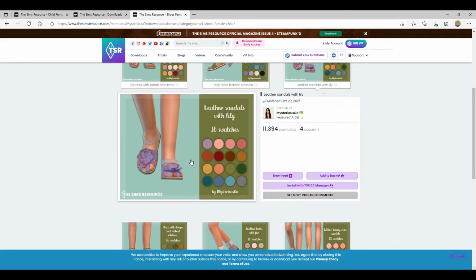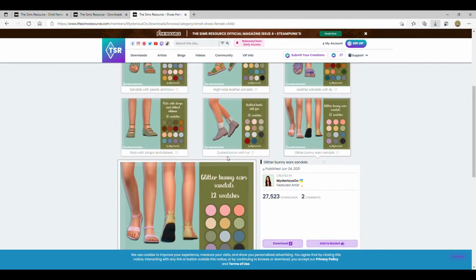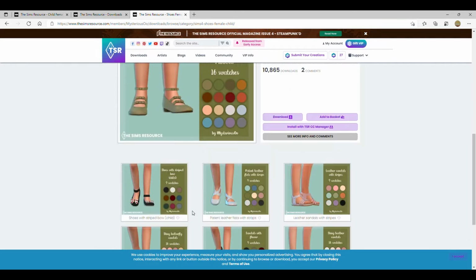Does that mean I'm a hoarder? Maybe a little bit. I don't know. It depends on what the item is. But, oh, sorry, I have to download that. That just reminded me of my sandals. I have to download that. So cute. So cute.